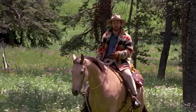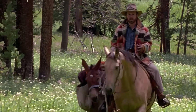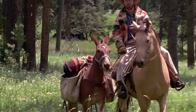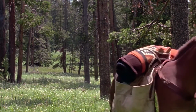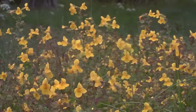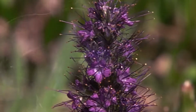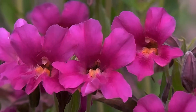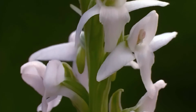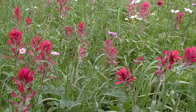A few hundred miles farther north in Wyoming, Buck, Maggie, and I re-enter the Rockies on a carpet of color. These are yellow monkey flowers. Over there are bluebells. And here are white bog orchids. And these are flowers that almost everyone recognizes, Indian paintbrush.